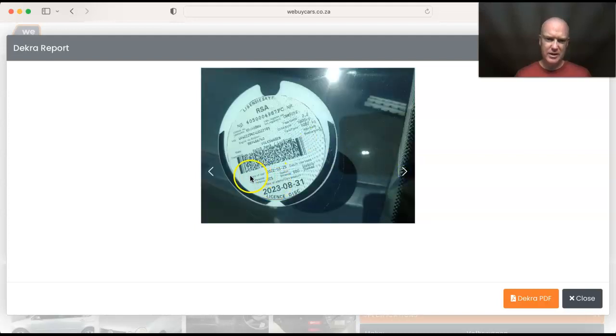Okay, the last date of the test was March 2022, which means something happened with a change of ownership in there. So again, why is this person selling the car less than a year later? Always just a question you need to ask yourself.